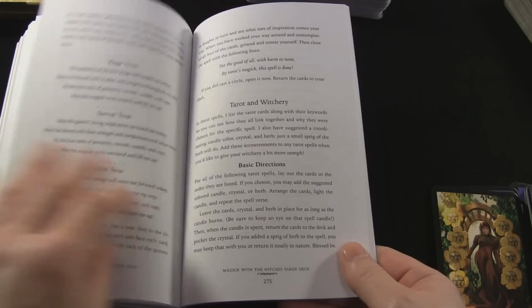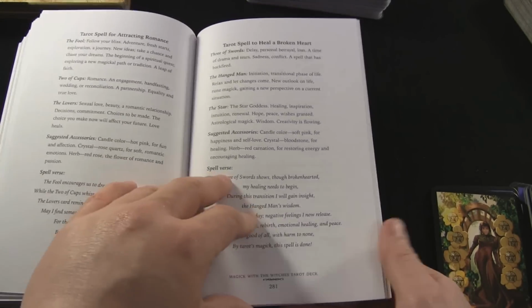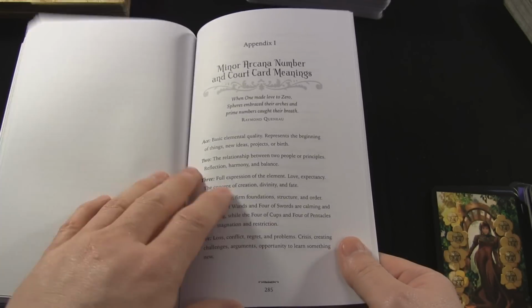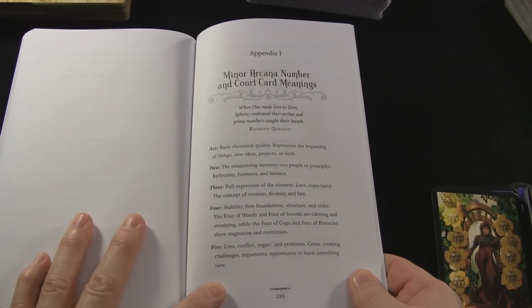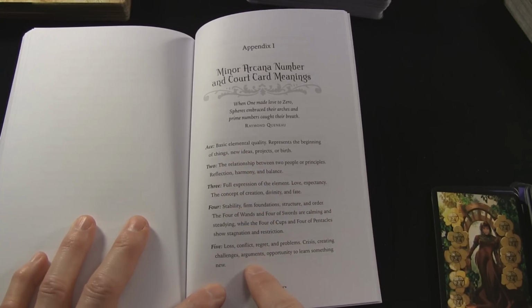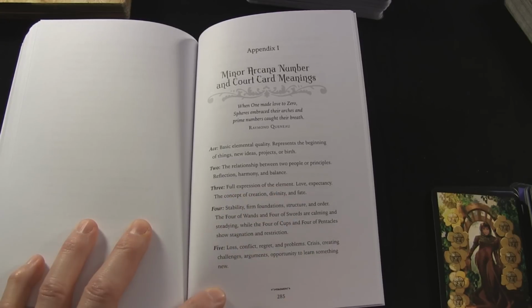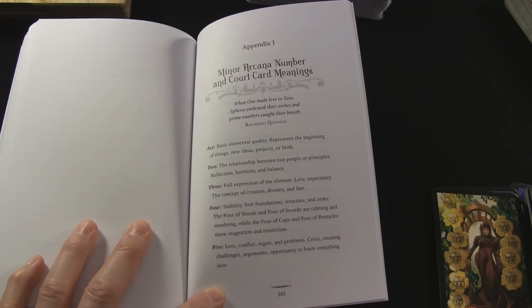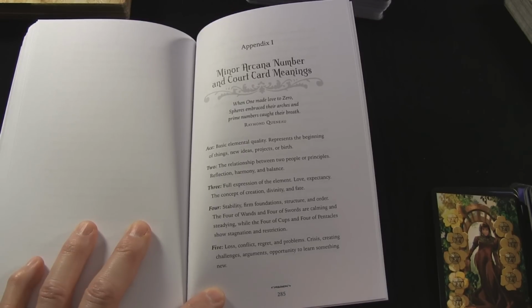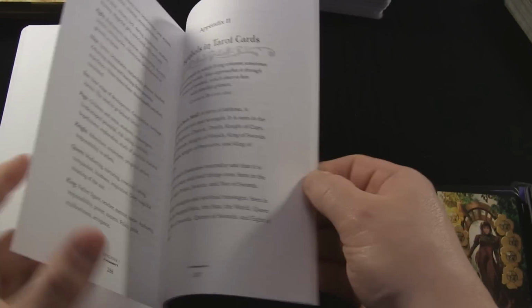And then you have some spellcasting stuff, more spells, and then we have the number and court card meanings, and she has kind of a numerology basics here. For example, the 3 represents full expression of the element, love, expectancy, the concept of creation, divinity, and fate, etc., etc. So, kind of a numerology primer.